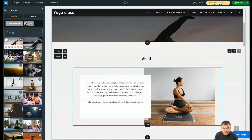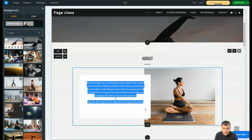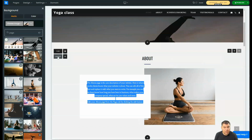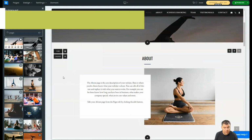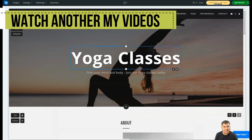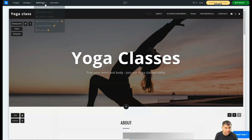So everything is absolutely simple and easy, and you can change all the things here that you want to your own taste. You can change layouts. You can change the text size and so on. You just need to really play around with all these tools, because this is absolutely simple and easy for any human being on the planet.